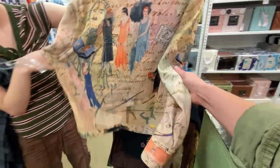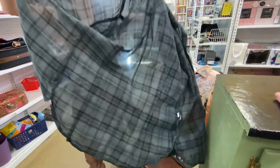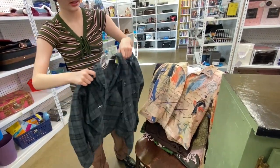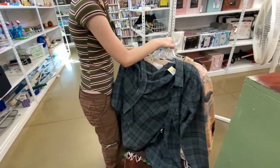That's funky, huh? It's like a jackety type material. Hmm. I also saw this. It fell off, but yeah, that's cute. Oh, it has sparkles on it. Yeah. All right, we'll have to go look through them and see how it goes. Can I go get a cart?